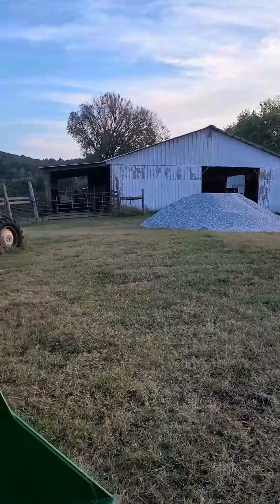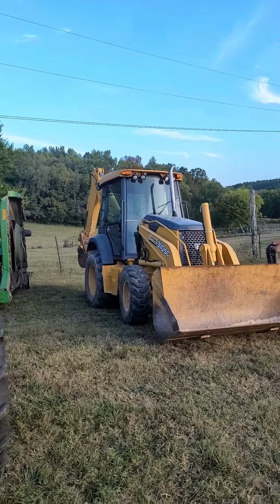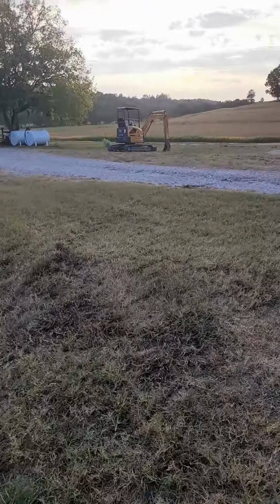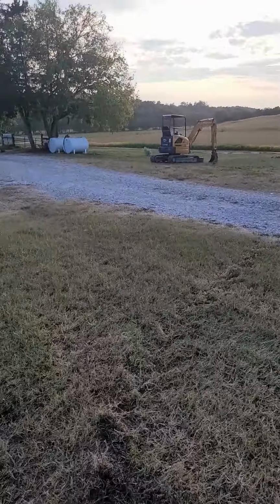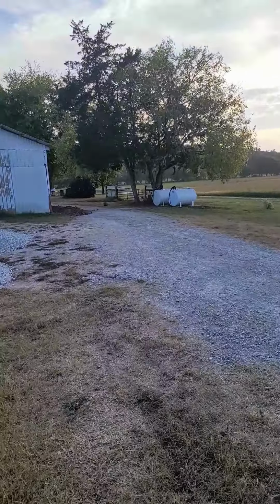Then we've got the backhoe. They worked on that today. Did a service on it and got it working. They worked on the air conditioner, but they didn't quite get it fixed. I think there was a switch broke in it. They got to order that, so they're going to be back in another week or so to fix that.